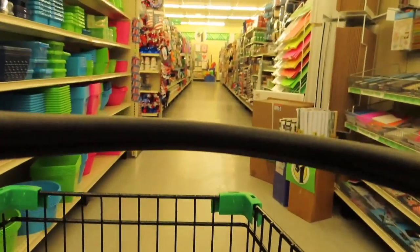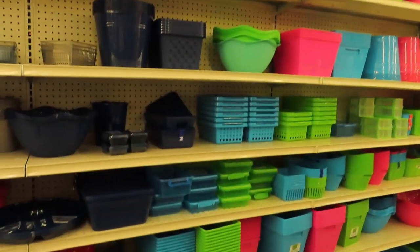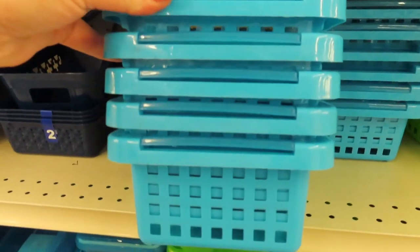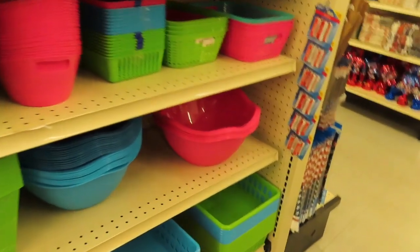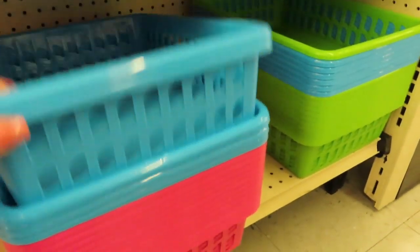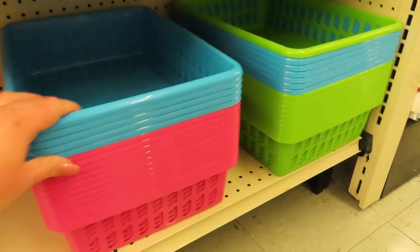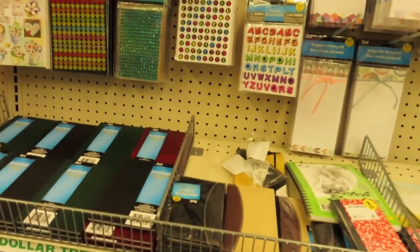Okay, I am back. We got all the containers. I like these. Kind of stack up. These are the ones I use for my couponing stockpile. You put like shampoos in there and anything new.